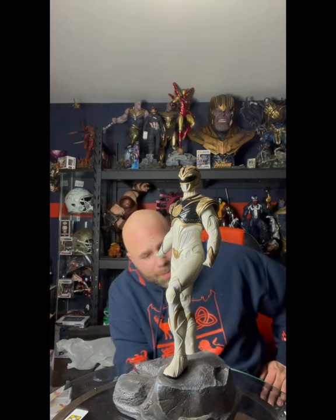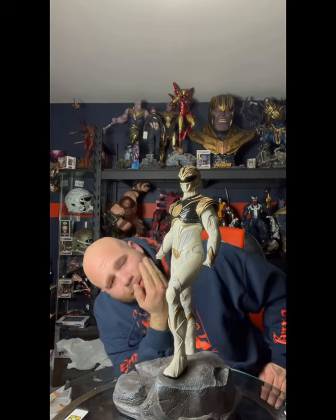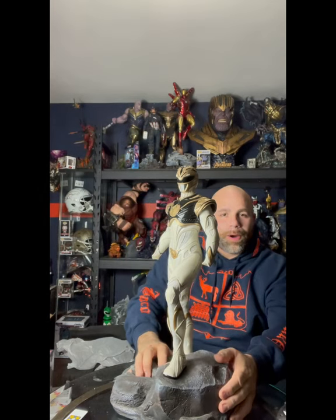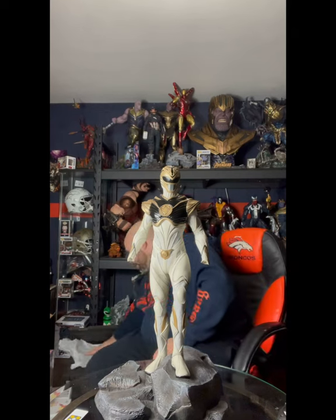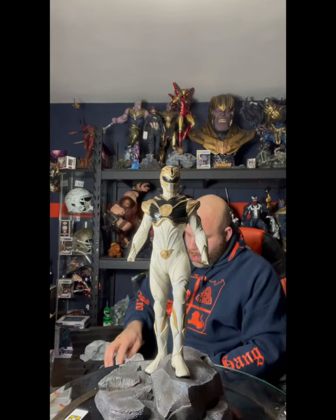Might be a little problem with some of the paint. It looks like there's fingerprints on it. I'm going to chalk it up to it's not supposed to be fingerprints, and it's supposed to be some battle damage because there's some dust looking on the piece. But really, really nice, clean sculpt. It has a bunch of attachments. This is so dope. Oh, man, this is really cool.